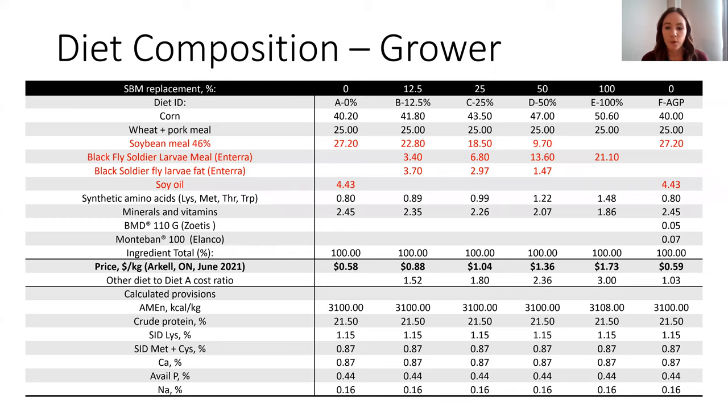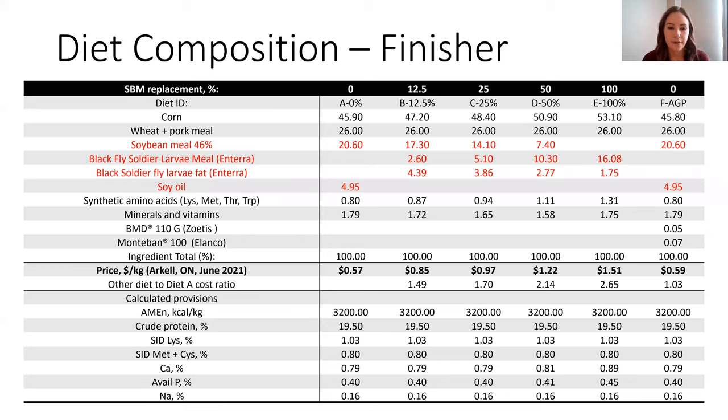Here is the composition for the grower phase, and you can see that the requirements changed a little bit, but everything is met and everything is consistent between each diet treatment. And here's the composition for the finisher phase.